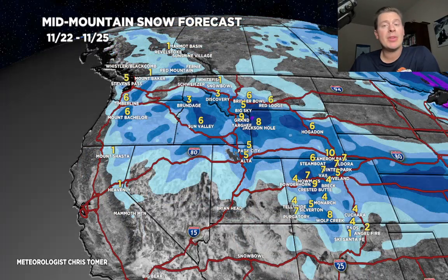Okay, here's period 2. This storm has been trending a little stronger, this third storm around the 23rd, 24th, and this is a span of time between the 22nd and 25th. We're looking at anywhere from 5 to potentially 10 inches for the Wasatch. Those numbers could certainly go up depending on the track of this front. Probably 8 to 12, maybe a little bit more up there in the Tetons. Colorado, another 4 to 10 on the way, and this one may snow across Denver in the Front Range.